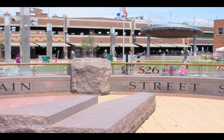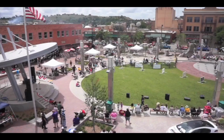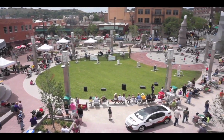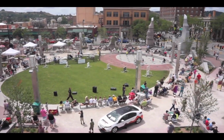You can see the stage in the background. You can see the awnings over the first floor of the parking garage there where the restrooms are located. Here it is when they're setting up for that police dog show that they were doing right there. You can see people gathering around. Notice the different textures of the lawn area.